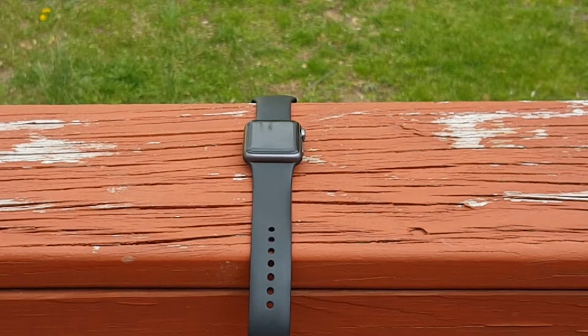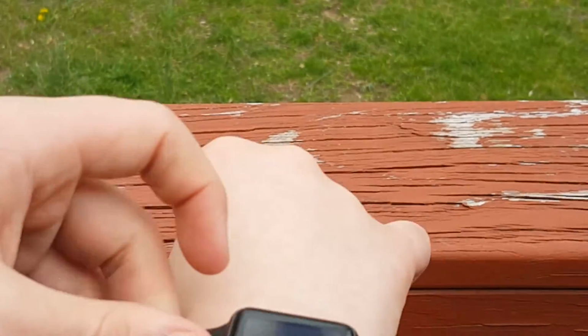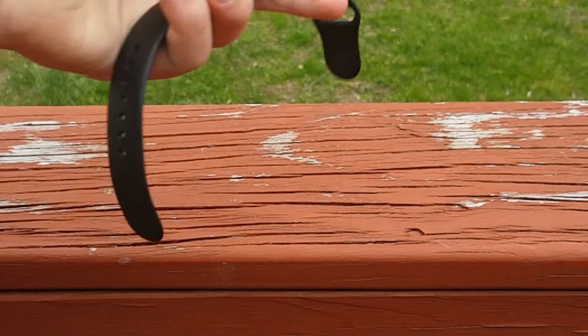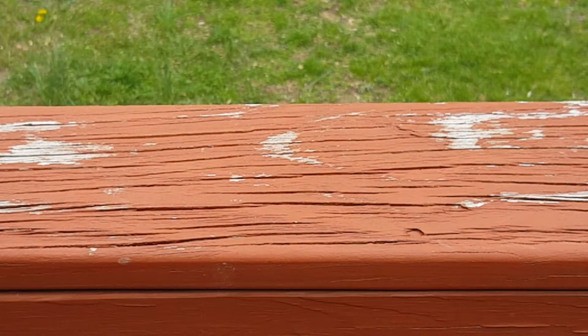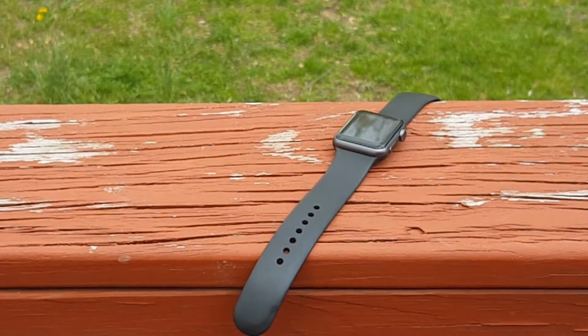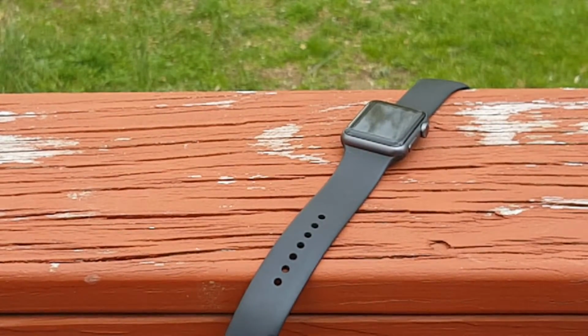So I'll have this on my wrist like this. And then this will be rubbing against it, and it'll start changing the time. It'll be using that time travel mode. It's kind of annoying. I have to admit that if I had to pick one feature for Apple to remove, that would be the one feature I would ask them to get rid of. Because quite frankly, it's kind of annoying.